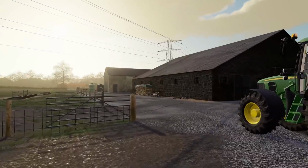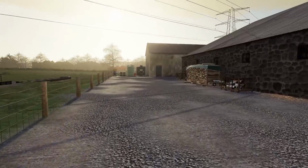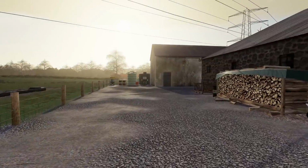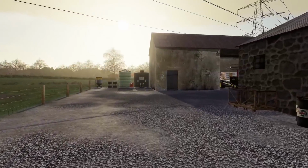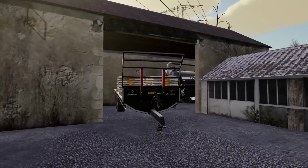We do have this old stone one around the far side here, but I'd like somewhere that I can just store grain, seed, machinery with a little bit more ease, because as it stands right now, there's nothing up here, so we have to think about that. And we'll see what it looks like. But yeah, seed is still there.